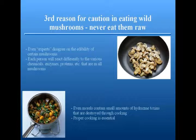Our final caution regarding wild mushrooms is this: never eat wild mushrooms raw. Even experts disagree on the edibility of certain mushrooms. The reason for this is because each person will react differently to the various chemicals, enzymes, proteins, etc. that are in all mushrooms. Even morels contain small amounts of hydrazine toxins that are destroyed through cooking. Because of this, morels should never be eaten raw. It has been reported that even cooking morels sometimes can cause symptoms of upset stomach when consumed with alcohol.